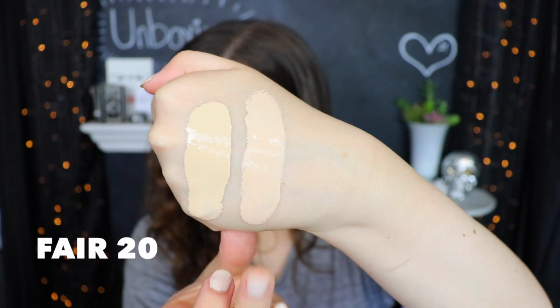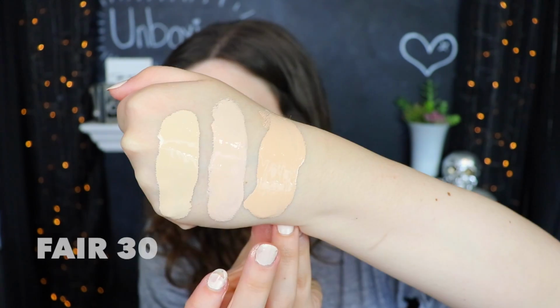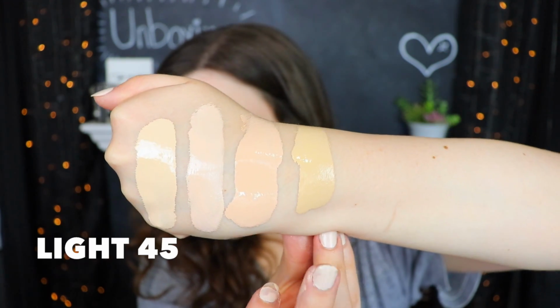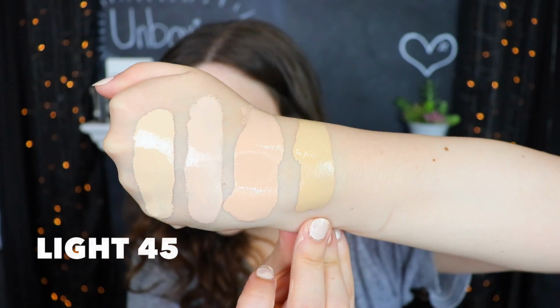Next to Fair 15, I have Fair 20, which is a cool foundation with light pink undertones. Next here, I have Fair 30, which is a neutral foundation with pink undertones for fair skin tones. And then finally here, I have Light 45, which is a neutral foundation with yellow undertones for very light skin tones.